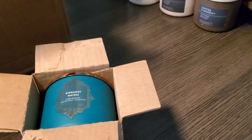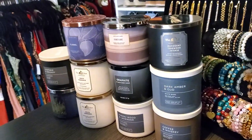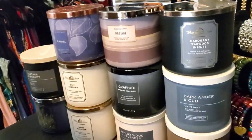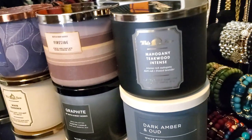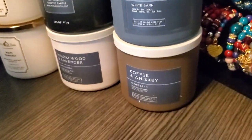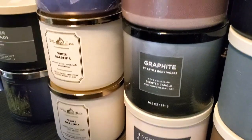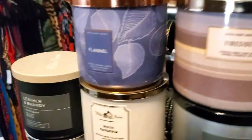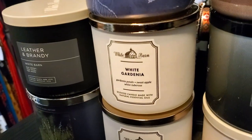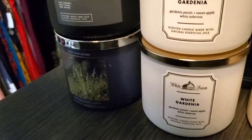I'm not gonna go through all of the candles that I got. I just wanted to take my time and open up all the boxes and smell them all. But so far, these are the ones that I have unboxed. And I haven't smelled any yet that I do not like. These all smell so good. These white gardenias are, oh my gosh, so good. But I love gardenia though.